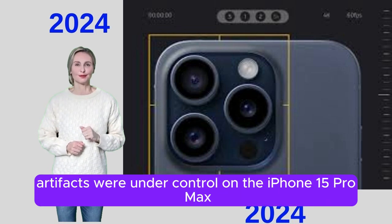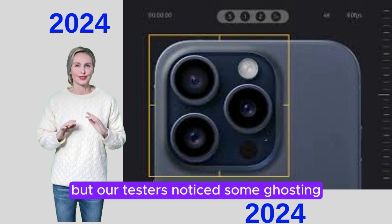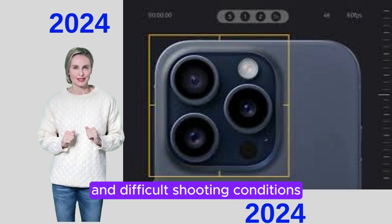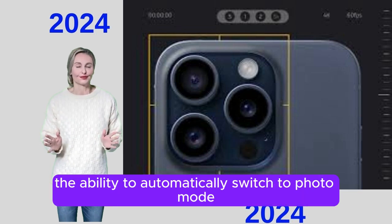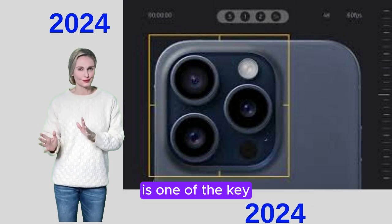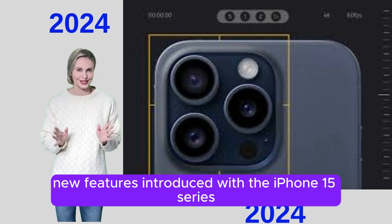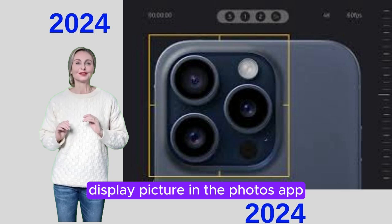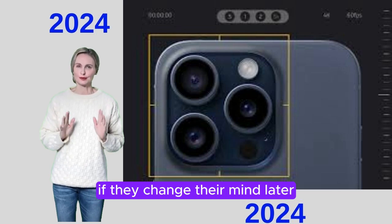Most common photo artifacts were under control on the iPhone 15 Pro Max, but our testers noticed some ghosting, ringing, and ghosting effects in difficult shooting conditions. The ability to automatically switch to portrait mode when faces are detected in scenes is one of the key new features introduced with the iPhone 15 series. Users can also remove the portrait display effect in the Photos app, if they change their mind later.